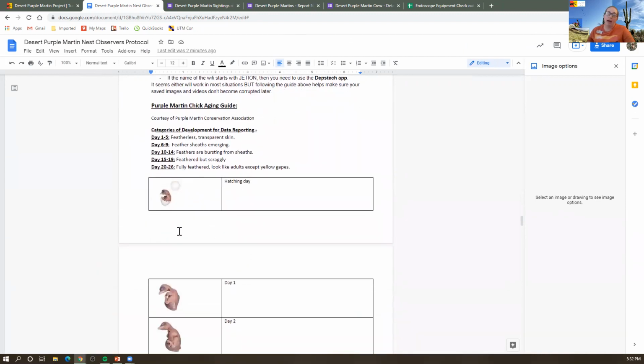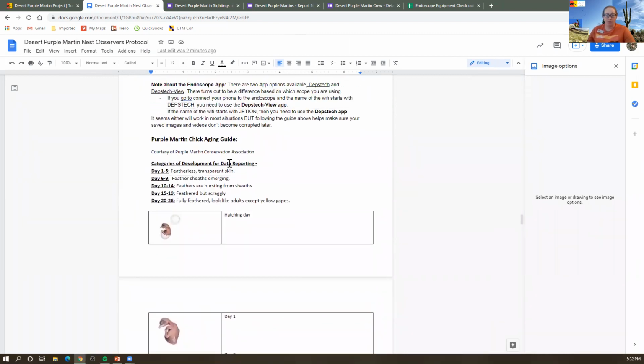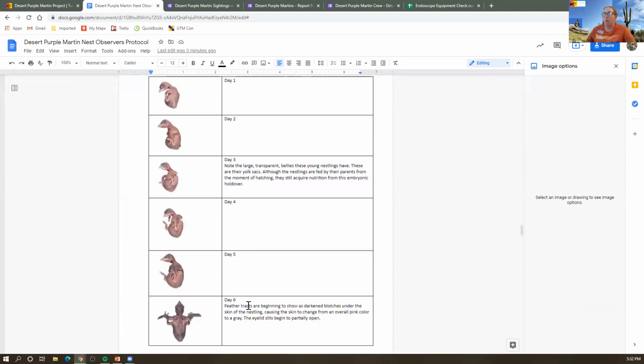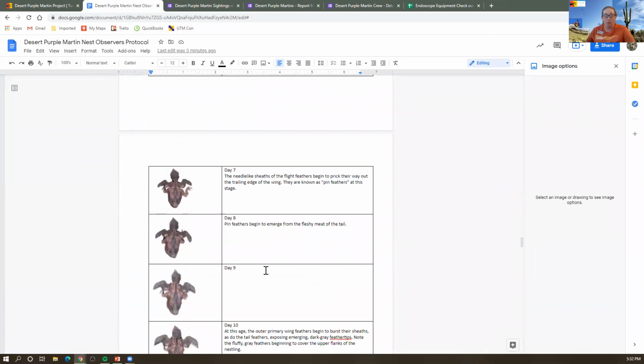And then I also added this to the same document, the Purple Martin Chick Aging Guide. We got this information from the Purple Martin Conservation Association. These photos are of eastern purple martins, but it's going to be pretty darn close for these guys, we hope. It really should be. They are the same species, just a different subspecies. So this helps you figure out what you're looking at if you do get an endoscope photo and try to age them by what date.